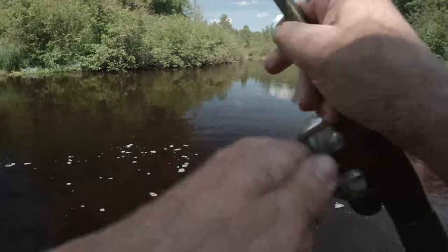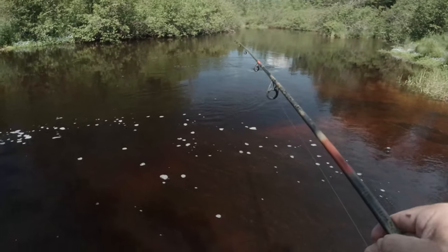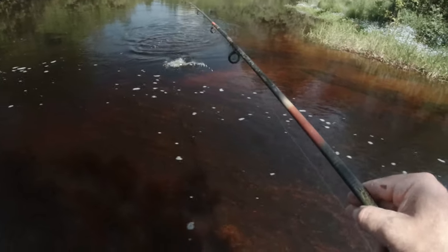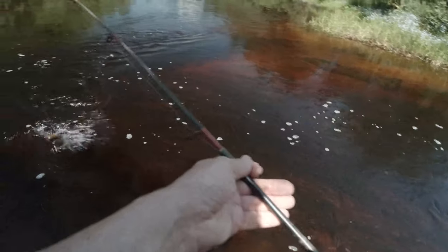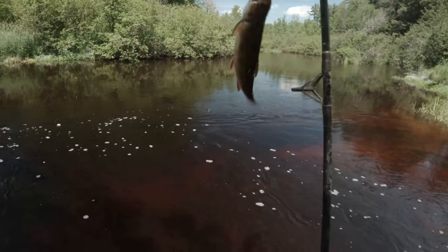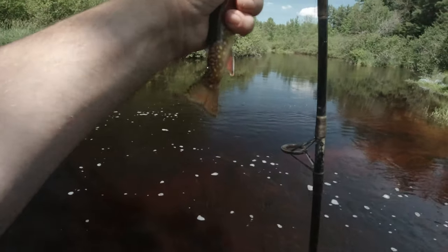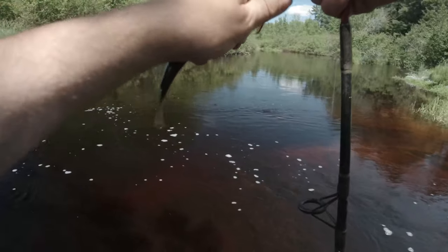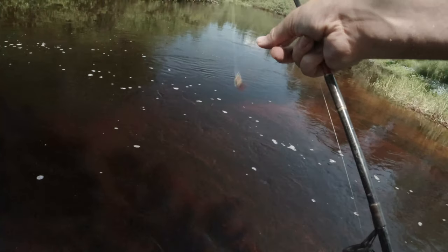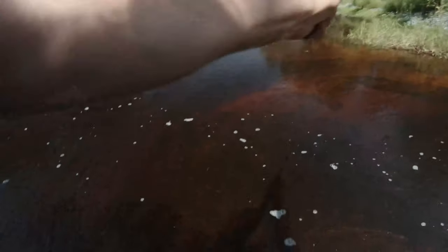But this time, that's a little better. Still not 14 inches long, but nice trout. Well, that's nice. Try that way again.